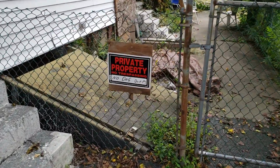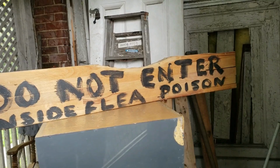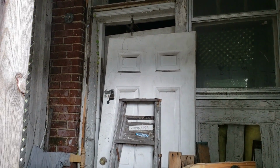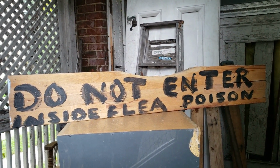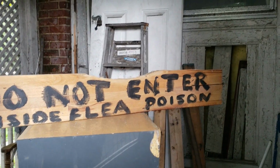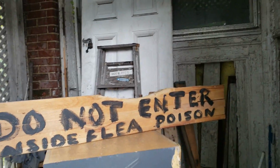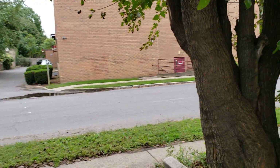No dog dumps. And you can see that it's clearly not even sealed up. They just have a door laying on top of another door. Inside, flea poison. So maybe they had bed bugs or something. Possibility. They do travel house to house when they're in close proximity.